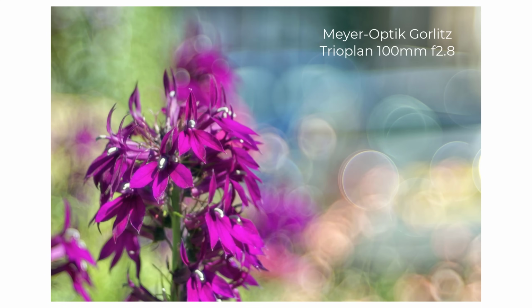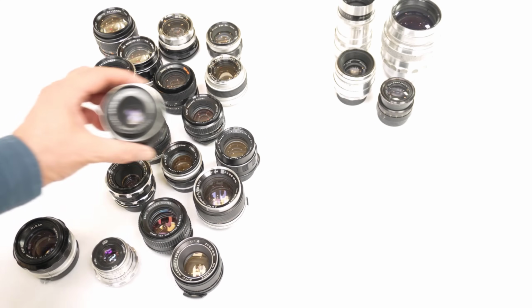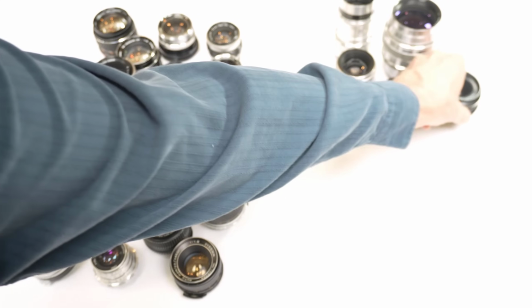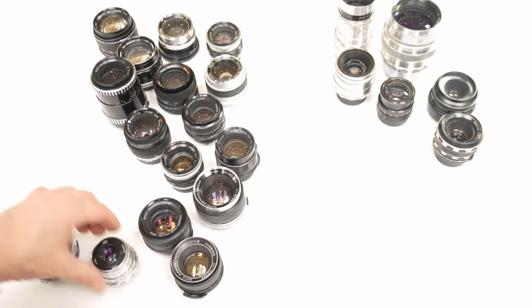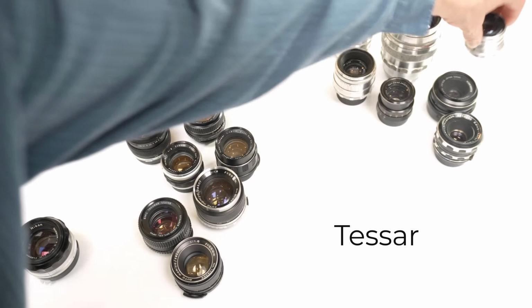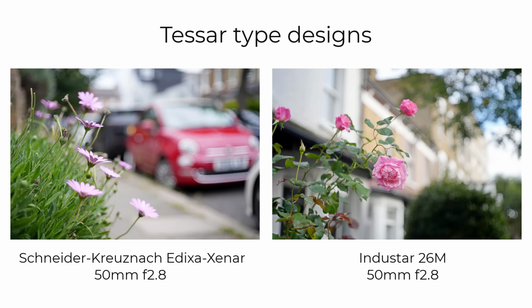Other lenses don't produce such distinctive lines as this, as we'll see later. Alongside the Cooke triplet and Petzval designs, a third, highly influential and early optical design is the Tessar. I've got some Tessar design lenses here, including the Carl Zeiss Jena Tessar 50 f2.8. Tessar design lenses have a reputation for their stop-down sharpness, but their bokeh wide open can be a little harsh, not the smoothest.